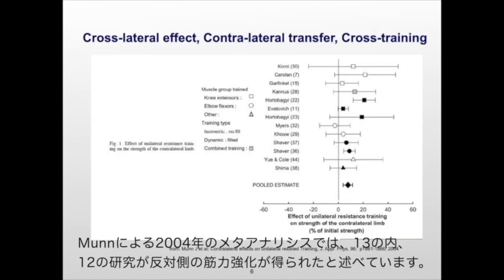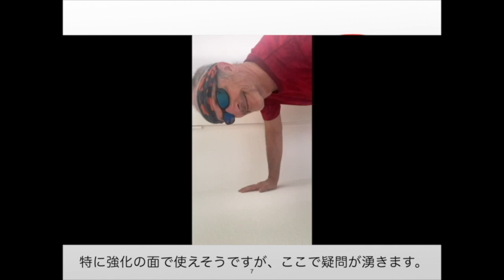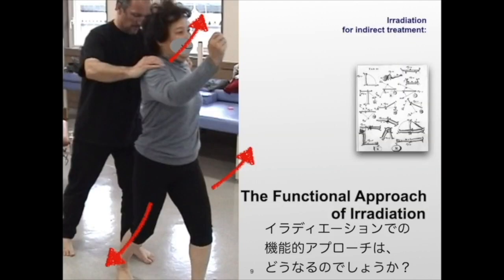In a meta-analysis from 2004 by Munn, 12 studies were cited and all but one showed this increase of strength on the opposite limb. Certainly we have therapeutic situations where we can make use of this effect, especially in the sense of reinforcement, but I like to put a question mark at this point here and draw the attention to the functional approach of irradiation.